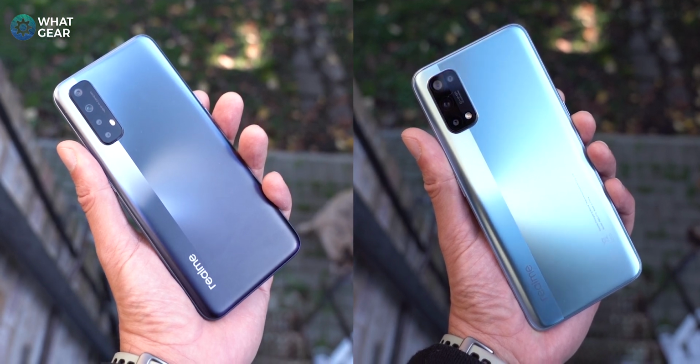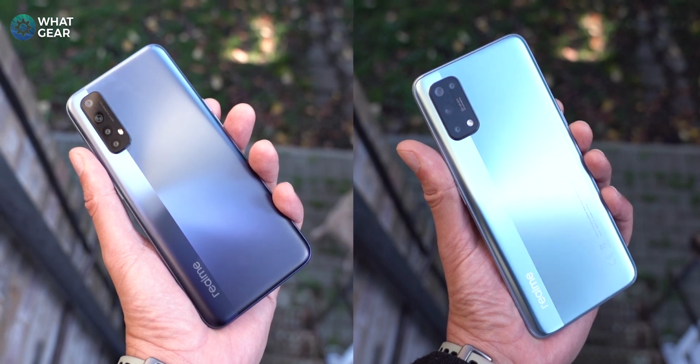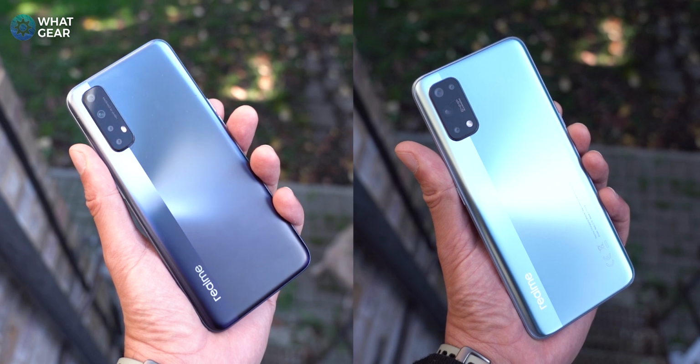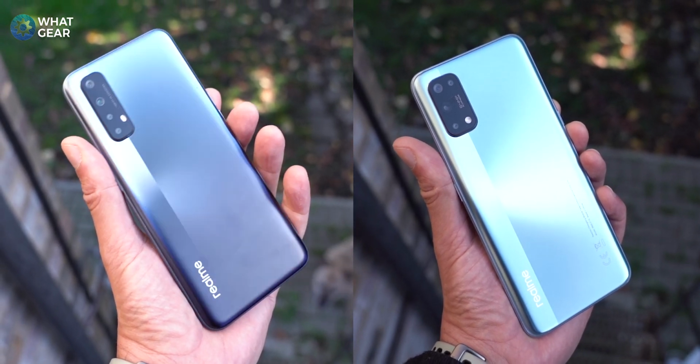But with this really cool frosted finish, and I really like the style of these. This color here on the 7 is mist blue, and the color here on the 7 Pro is mirror silver. And I really like that kind of two-tone design they've gone with there. And the great thing about this finish is it makes the phone very grippy and not so much of a fingerprint magnet like most phones are.